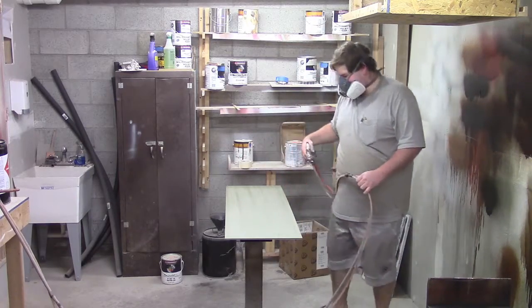I had already completed all the face frames and finished end panels that I needed for the kitchen, and last year when I worked on them I got them painted and finished to a certain degree, and then I had to put them in storage because I got busy down here in the shop. I dug those all out, and to finish them up I had to glaze them and then put a clear coat over top of them.